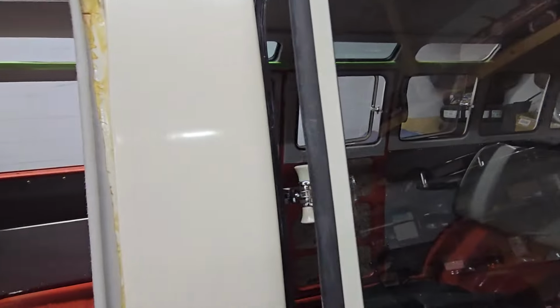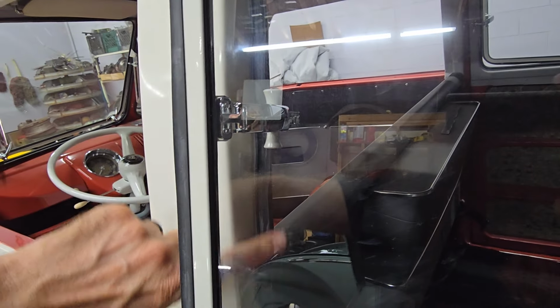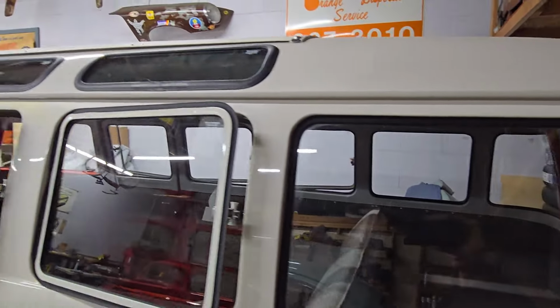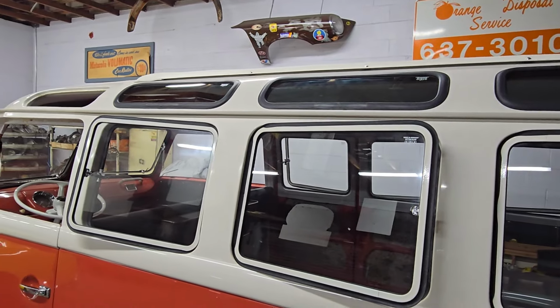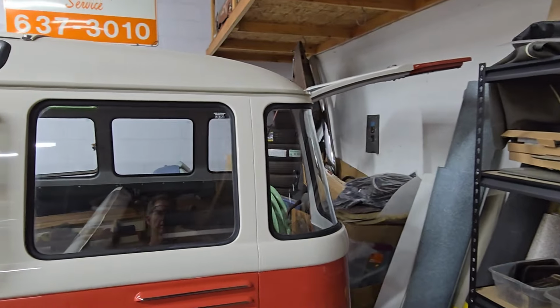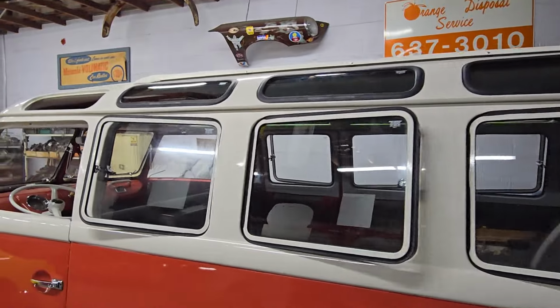Other than that, he put in the seals that you see right here that run around the body openings for the pop-outs. He put in the pop-out latches. And I think those are probably the main things on this bus. Windows can take a long time, even under the best of circumstances. These things, the 23 windows, there's so many windows on these things that even if everything goes well, it's still a big job because there's a crap ton of windows. So that happened.